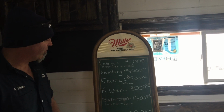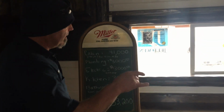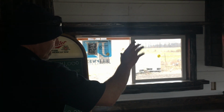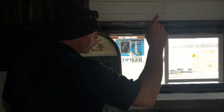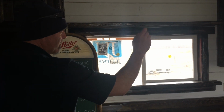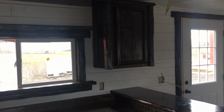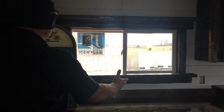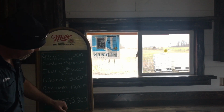$41,000 for the cabin, $3,000 for the plumbing, $3,000 for the electric. Now, the electric in this one, and this is where I get people confused a little bit, $3,000 is finished. That's 200 amp. That's with your electrical outlets, your plate covers, the whole nine yards, $3,000. And your plumbing in most of these cabins is $3,000. This one does not have the sink cut out. So, if you're interested, you've got to get a hold of Henry.